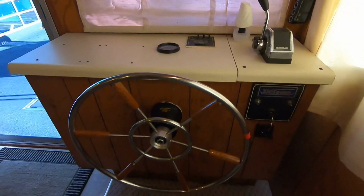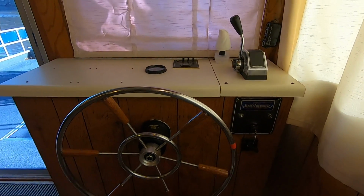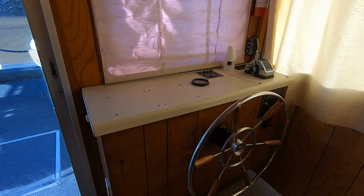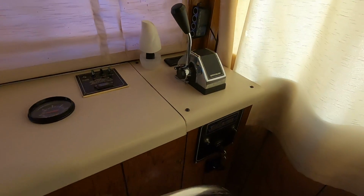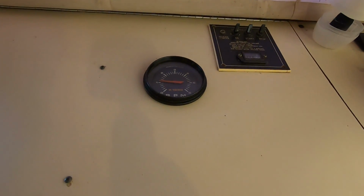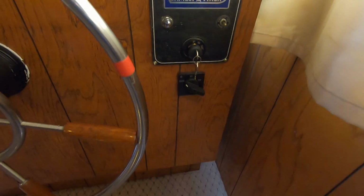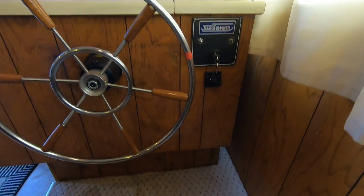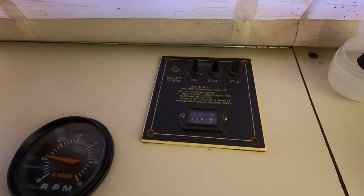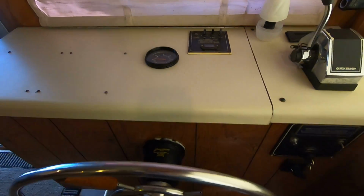So here at our Helm Station, we've got a pretty basic setup. This is powered by a 75 horsepower Mercury 2-stroke outboard motor. And you've simply got a shift and throttle control and tachometer. You've got a shore power switch that's going to transfer from shore power to generator power, and then you've got a remote start panel for a 12.5 kW Westerbeke generator.